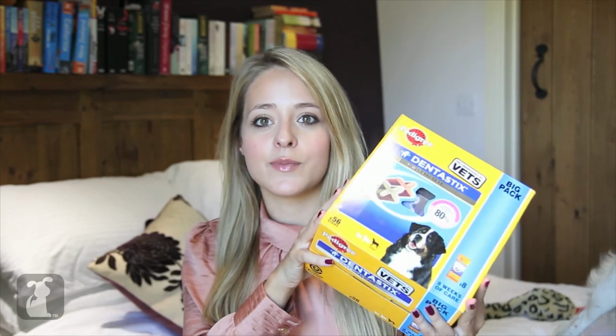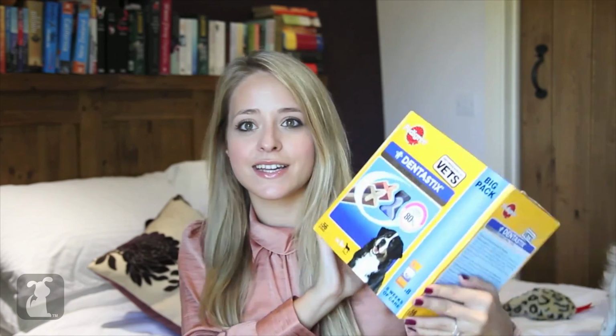She's not the easiest dog to feed, so we got her, I think there's like 56 in here, so this will last her a long time, probably like a year. And then the last thing we got is a new bed for upstairs.